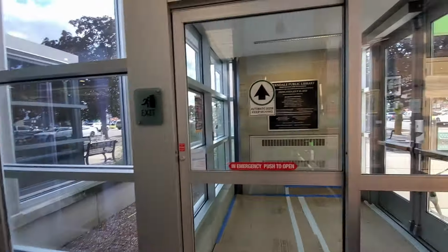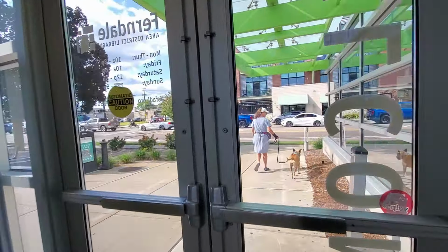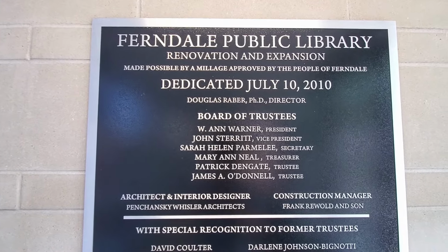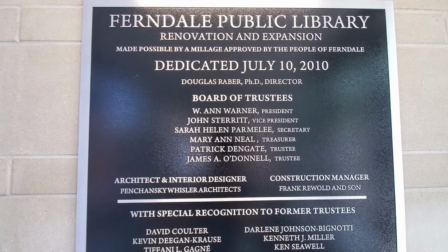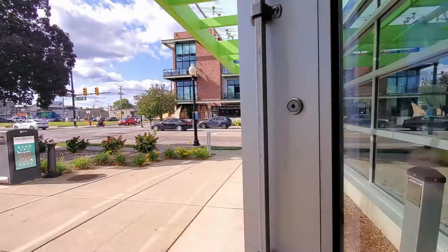Okay, let's go out here and check out the front. Oh, there's a doggy coming in. Oh, he's not coming in. Renovation expansion, made possible by a millage approved by the people. The people spoke and they said, make our library nice. Let's get the door. Lights, camera, action. Oh, thank you.